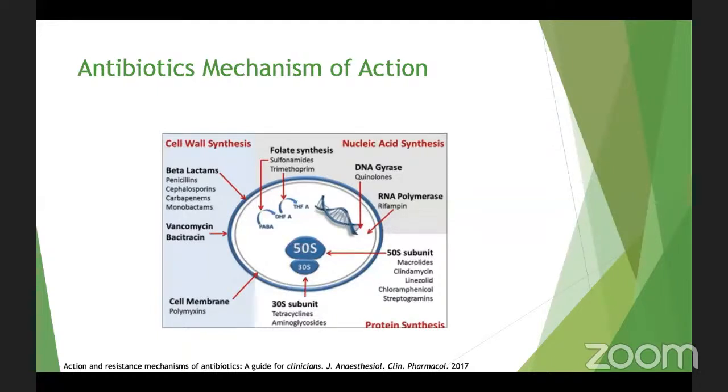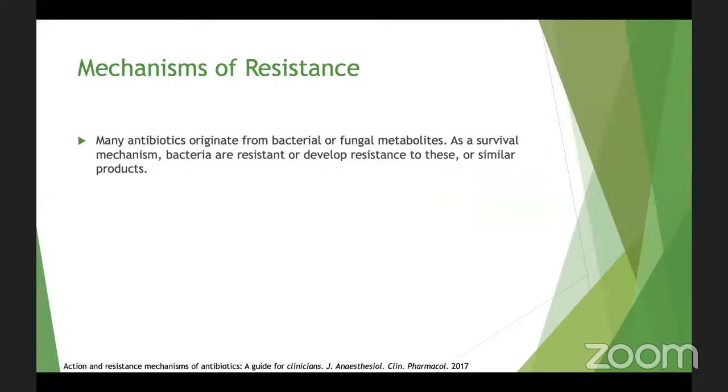So what will the bacteria, on the other hand, do to protect themselves? Many antibiotics originate from bacterial and fungal metabolites. As a survival mechanism, bacteria develop resistance to these or similar products. So since we discovered antibiotics from bacterial and fungal metabolites, the bacteria recognize the way and will try to find a new way to resist and act against the antibiotics.